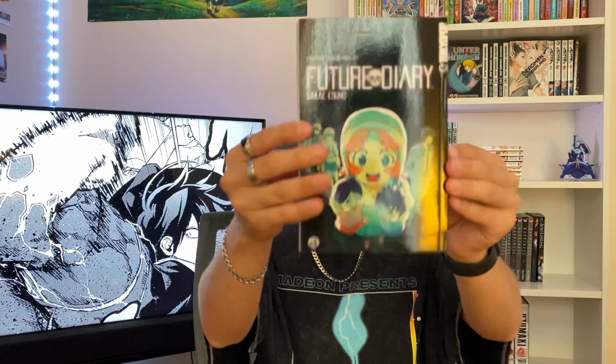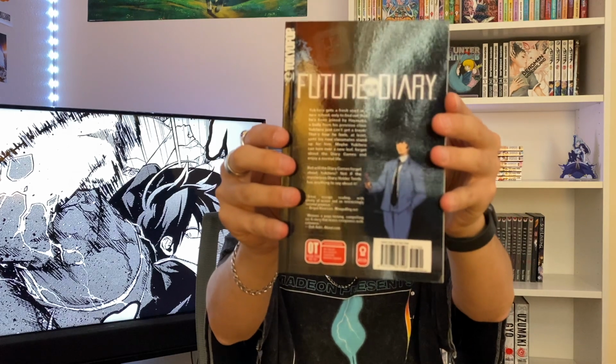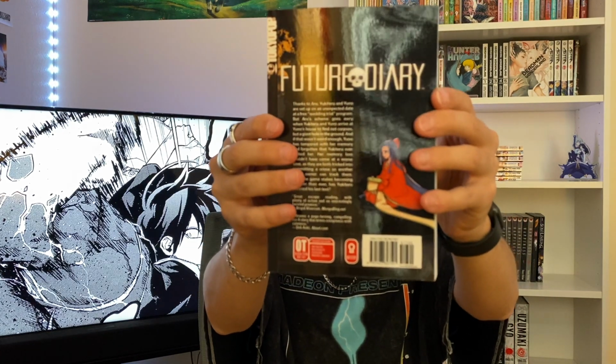I did also hear that a lot of people compare Platinum End to Future Diary, and I do really enjoy Platinum End, so I think I'm definitely going to enjoy this series. This is also printed by Tokyo Pop, which I think did go out of business for a bit, but they are still publishing manga, and I guess these Future Diary volumes are still in production by them.